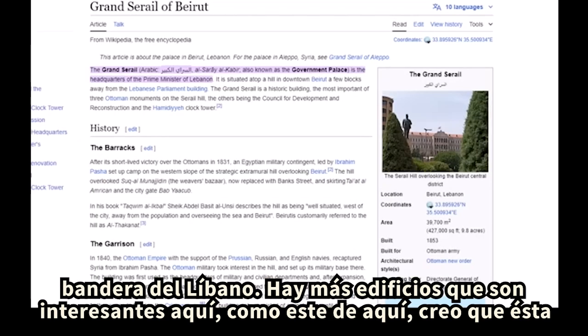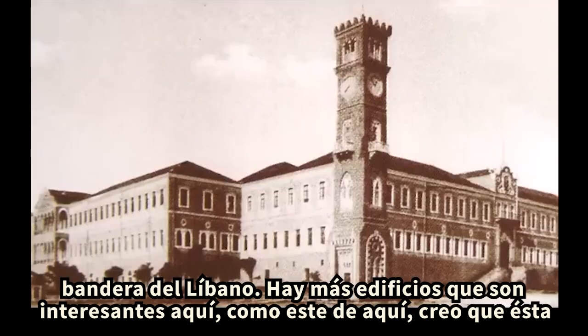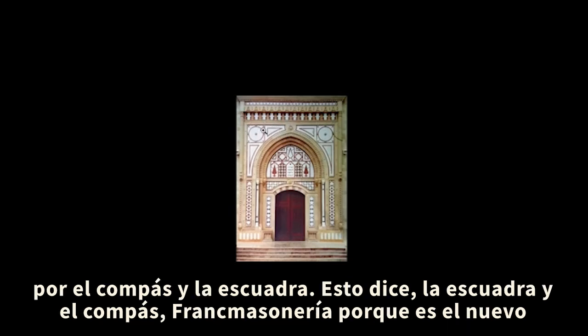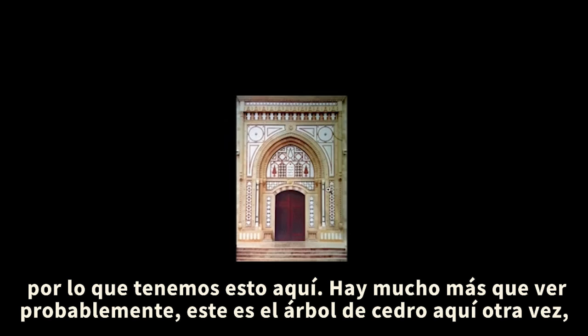There are some more buildings that are interesting here. Like this one here. I think this is the northern gate of the Sar-Ai. You see here the sun hieroglyph, the two wings and the sun in the middle. And here there's a circle for the compass in a square. So it says square and compass, Freemasonry, because this is the new system. It's the government building, which is the Republic. And the Republic is being ruled by Freemasons. So this is why we have this here.